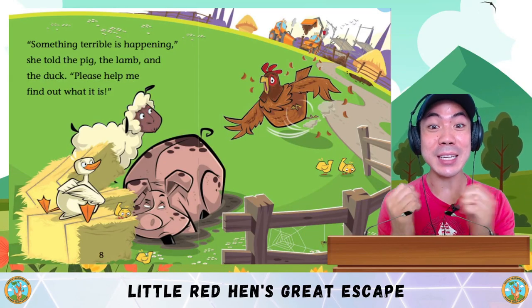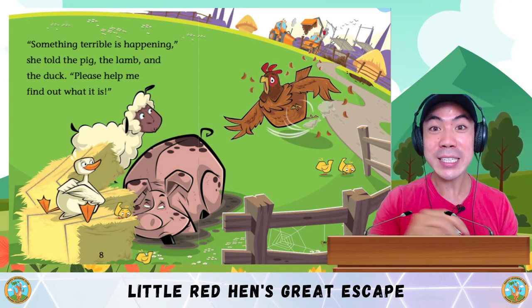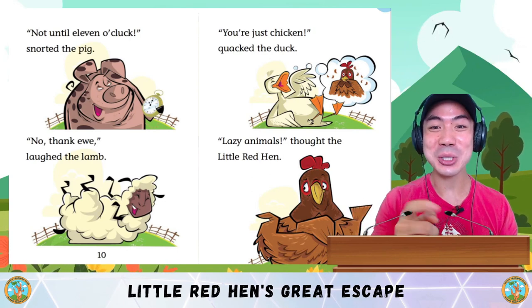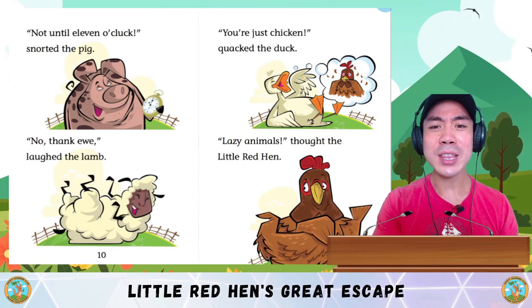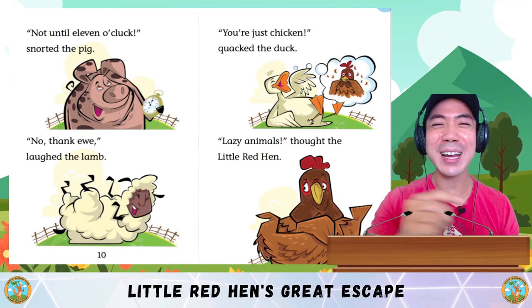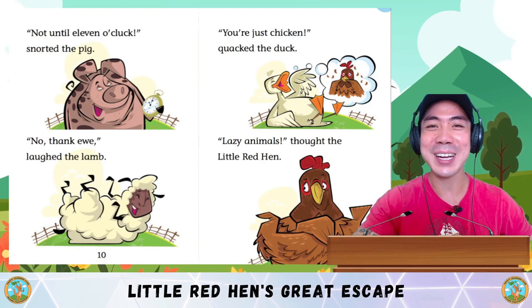"Something terrible is happening," she told the pig, the lamb, and the duck. "Please help me find out what it is." "Not until 11 o'clock," snorted the pig. "No, thank you," laughed the lamb. "You're just a chicken," quacked the duck. "Lazy animals," thought the little red hen.